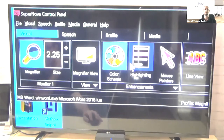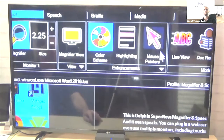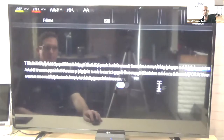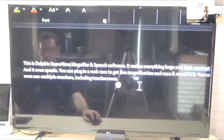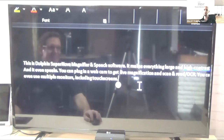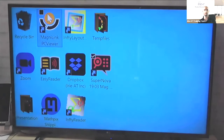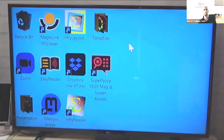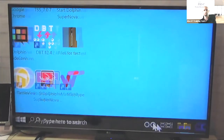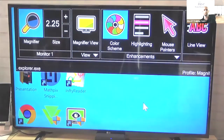All right. The control panel. So now go ahead and minimize that for me, Jeff. Size 2.25 selected. So now we're in here, within Microsoft Word. Now if you close out or minimize Microsoft Word and click on your home on the desktop and pull up your toolbar. SuperNova control panel.